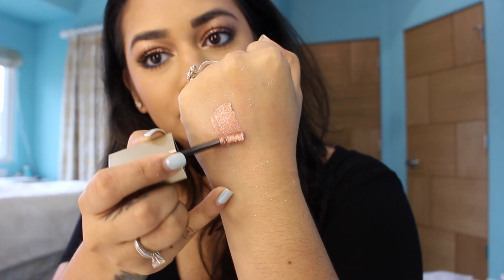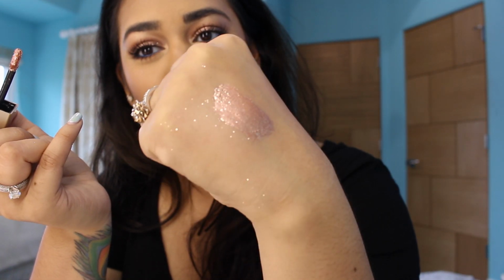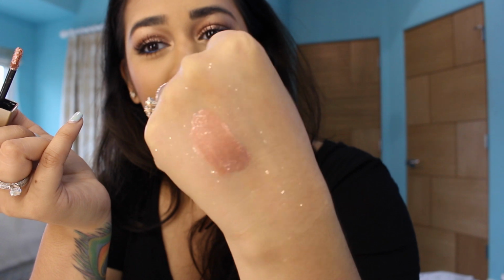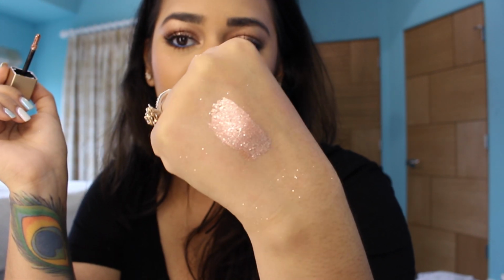So the next one is Rose Gold Retro. This is actually a true rose gold. I feel like this one has the most pigment out of all the other ones. So it's gonna be more of a rose gold metallized color, but it's gonna have shimmer in it. So I think that's also really cool for someone who maybe wants a little bit more color as opposed to shimmer. It's a really good option. And you can see how this one has just so much more of like a chrome pigment as opposed to a shimmer. And excuse my hand, it's going to be covered in glitter all day, just so you guys know.